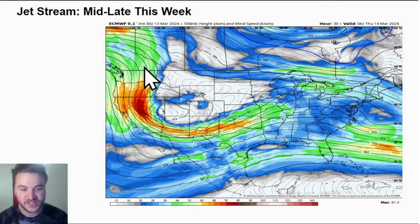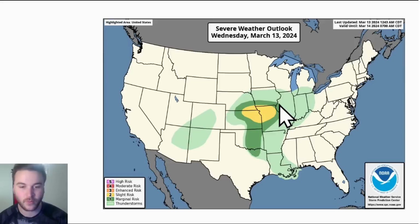Here we have a nice positively tilted trough moving across portions of the Intermountain West, and the mouth of that trough is across the central and southern Plains and on up toward the mid-Missouri Valley. Why that's important is because on the mouth of these troughs this time of year, we have to keep an eye on severe weather potential.